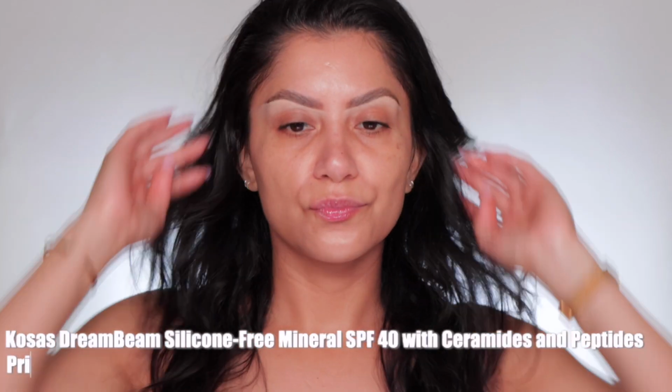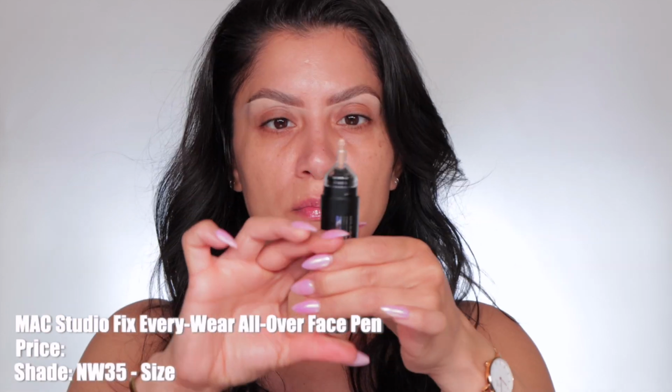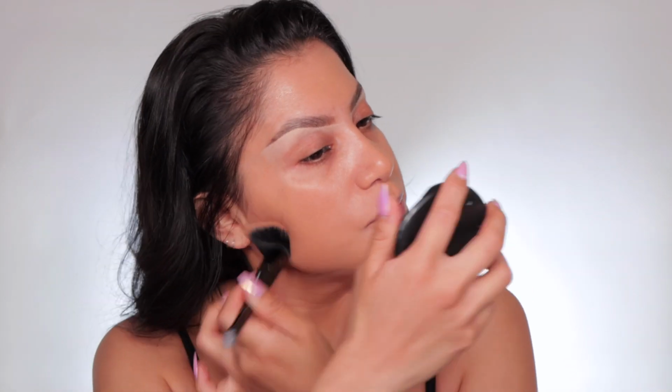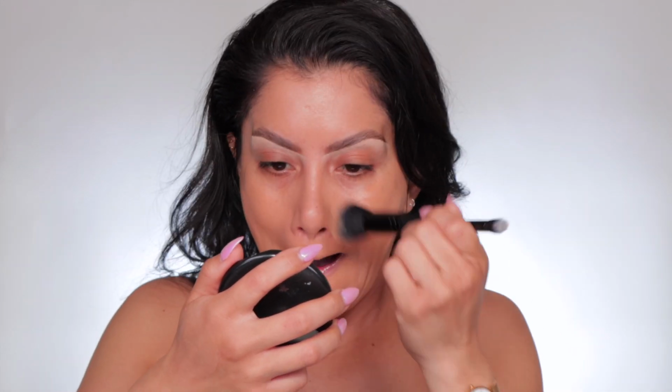I started off using the Kosas Dream Beam sunscreen as my sunscreen and my primer. Let that dry down for about 5 minutes. Then I went in with the Studio Fix Everywhere All Over Pen. I'm over here trying to find my shade, and you guys, I finally found it. It's NW35. Look at that shade. It is literally perfect. I'm so excited.